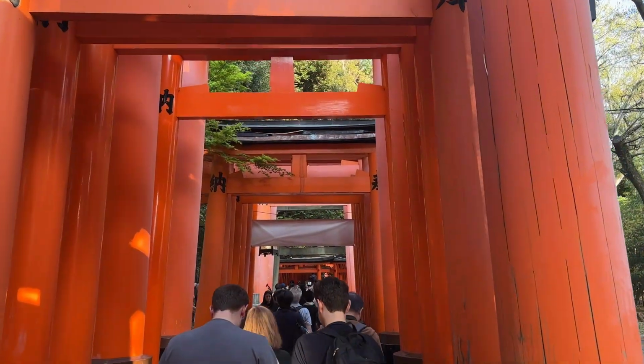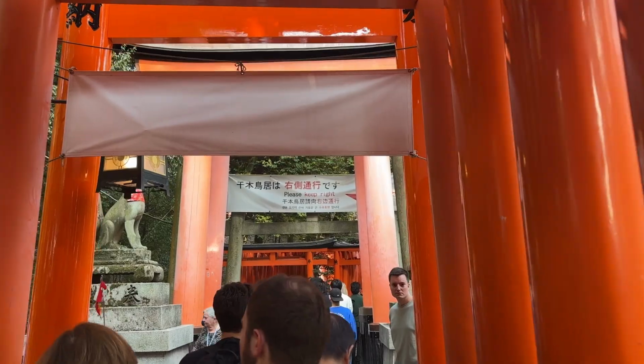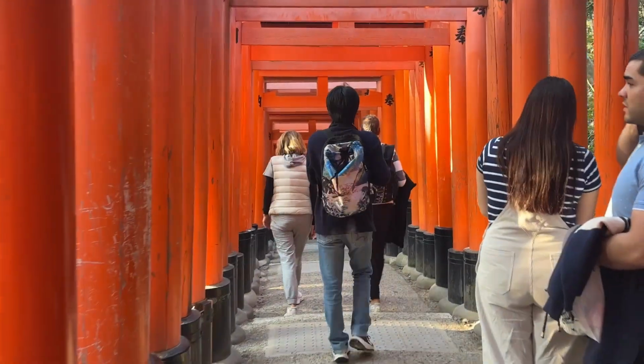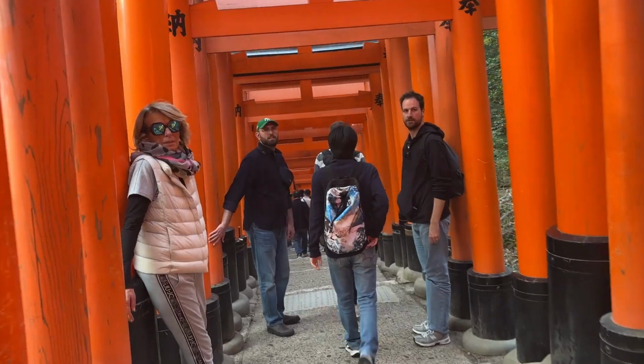Dedicated to Inari, the Shinto god of rice and fertility, this shrine has been a place of worship for centuries. The amazing tunnel of torii gates is a sight to behold and offers a serene hiking experience as well. I mean, let's face it, it is all about getting those steps in, right? Once at the top of the shrine, it offers some stunning views that overlook Kyoto.